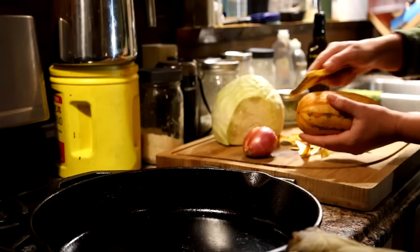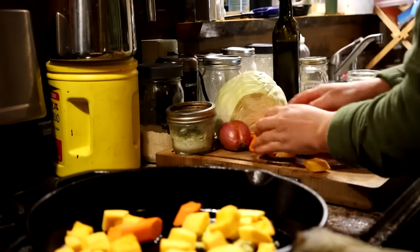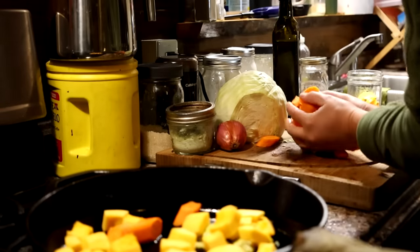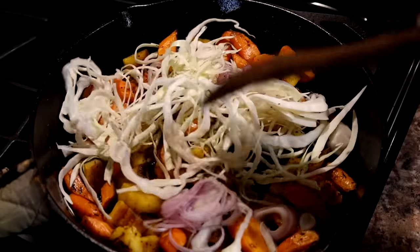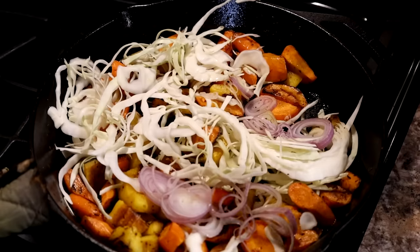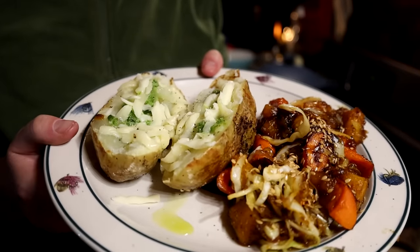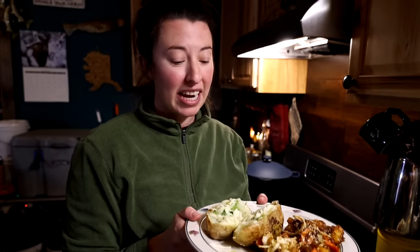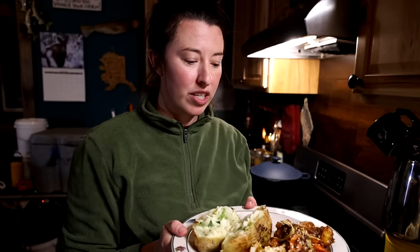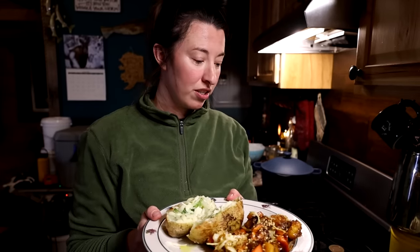Delicata is my favorite squash. Bon appetit! A perfect meal for the end of today. And the vegetables are dusted with some brown sugar and rosemary and sage. So we're gonna enjoy this and eat.